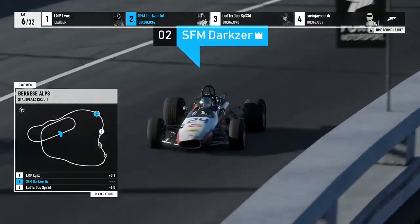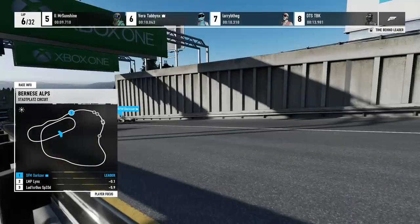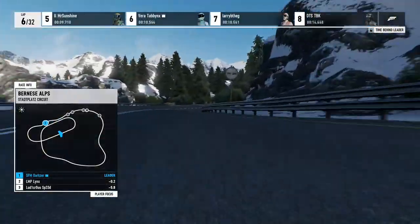Holding. Oh, you don't want to be side by side as you come up on this hill. If you're side by side on this hill, you're just asking for an accident. Darkster has his nose ahead. Lynx is not backing out. Oh, can he clear him? Yes, he does. Yes, he does. Cleared him. Darkster clears him. Darkster to the lead. New leader, SFM Darkster.